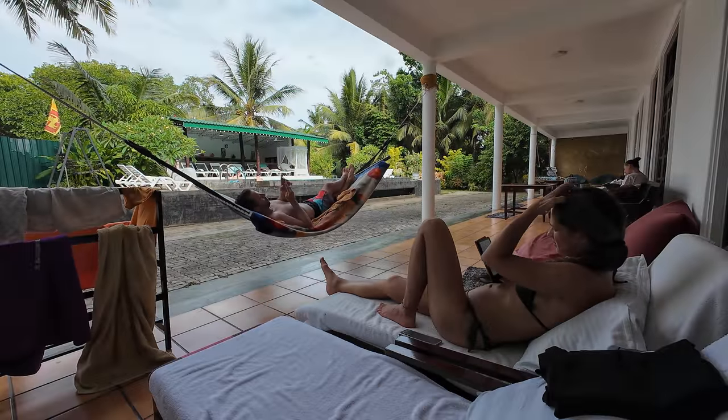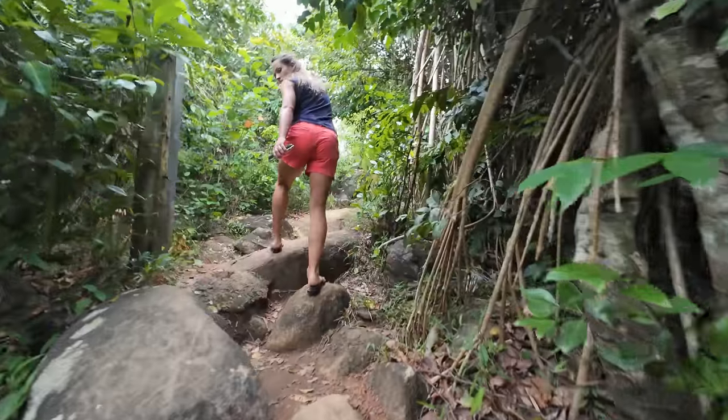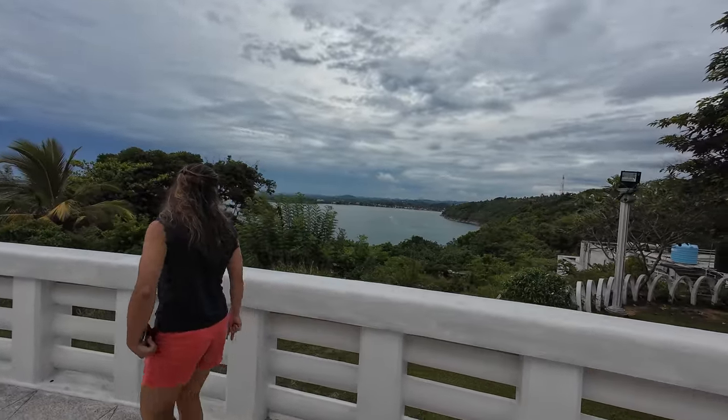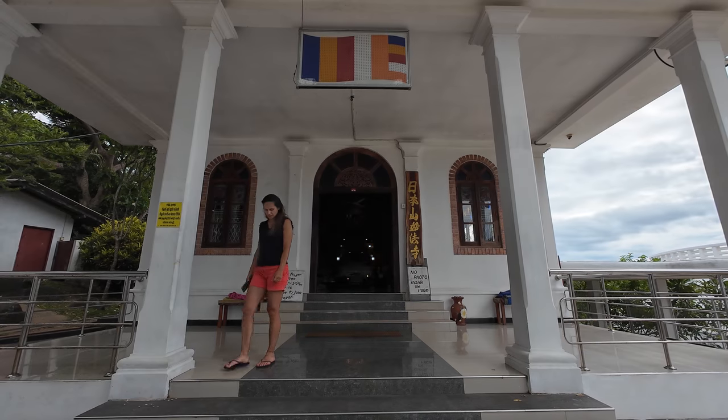After resting during the warmest hours, it is time to explore a unique spot in Sri Lanka, the Peace Pagoda, a beautiful monument intended to represent harmony between people of any and all backgrounds.